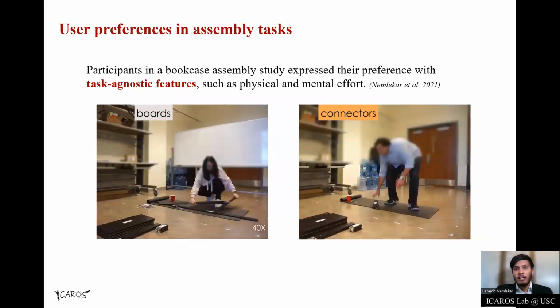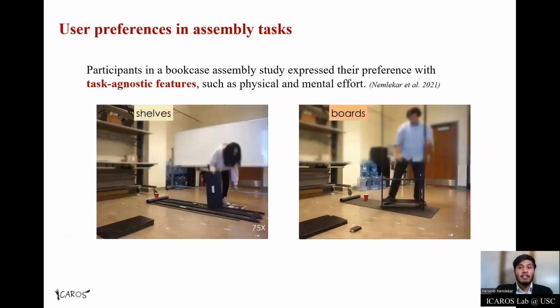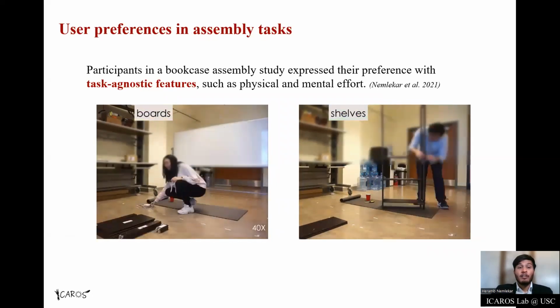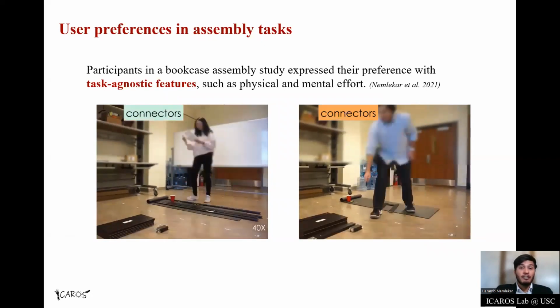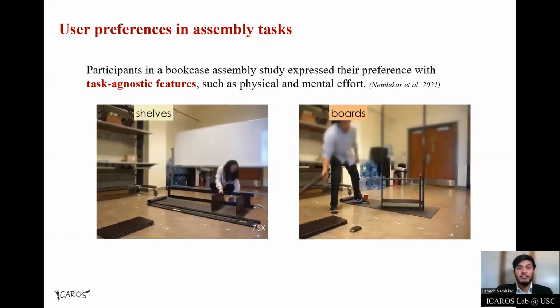In our prior work, when assembling an IKEA bookcase, users explained their preferences in terms of features like physical or mental effort that are task agnostic. For example, the user on the left preferred to perform all similar actions in a row to reduce their mental effort, whereas the user on the right preferred to assemble the bookcase vertically in order to reduce their physical effort.